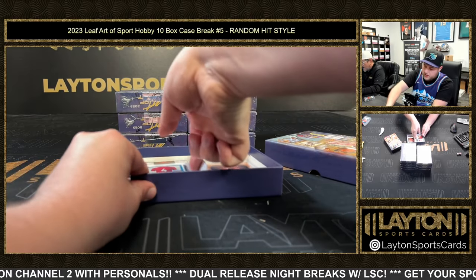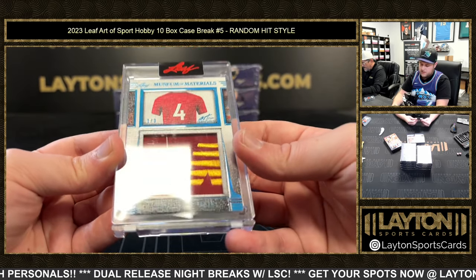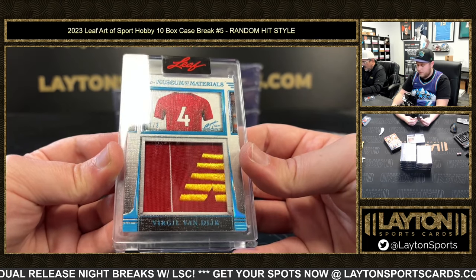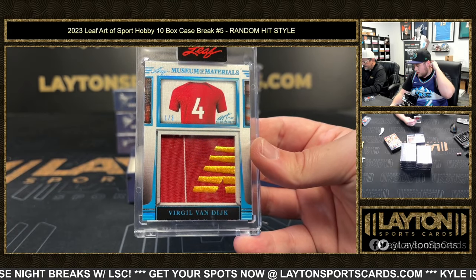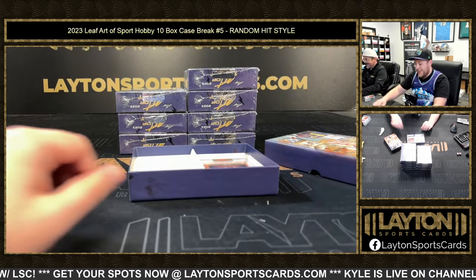This is sick. 1 of 3, Virgil van Dijk. Logo patch. Virgil van Dijk, D-I-J-K, by the way. What? D-I-J-K for Dyke. Yeah. Virgil, then V-A-N, then D-I-J-K. Thank you. Nice one there, because I'm not going to remember how to spell it. I wasn't going to remember how to spell it either.